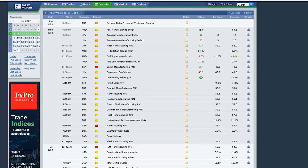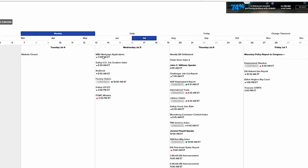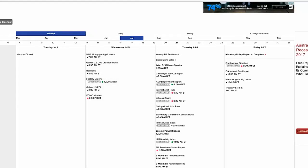So let's now have a look at Econoday. In this particular case, unfortunately, we're not going to see the Monday, which is off to the left, because it's going off the screen, off the PowerPoint slide size here. We can see tomorrow being the 4th of July, the main markets are closed. Then Wednesday, we can see FOMC minutes at 2. So I'm really interested in these red flags, and I want to be very wary of trading these.